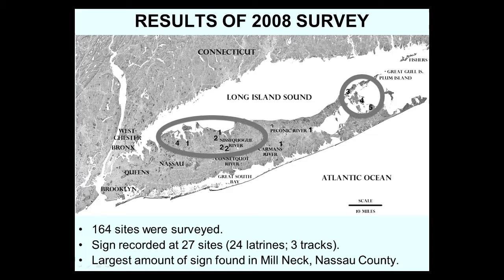Whereas this area right here had the largest latrine sites on all of Long Island. A huge latrine site at Upper Francis Pond in 2008. Okay, now, there's a lot of you out there that have helped me out with this, which is much appreciated. Sending in sightings and photographs.